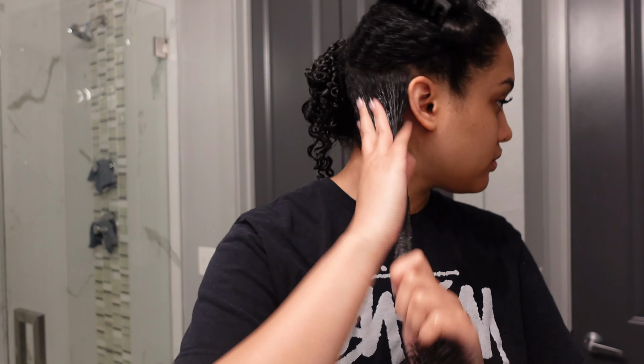Basically what I'm going to do is I'm going to start by taking sections, plopping them on the diffuser and pulling them up. Once we get halfway, I'm going to switch up that technique, and I'll show you guys really how I add volume to my hair.